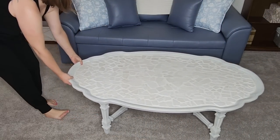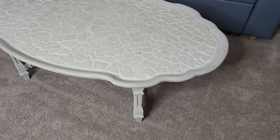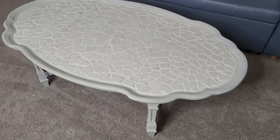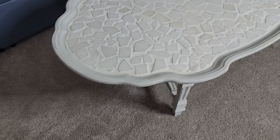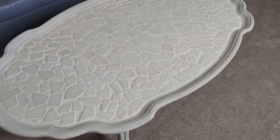Once the clear coat was dry, I could put it in place right in front of my new couch, and it looks beautiful. It has such a regal but also fun and youthful look to it. It's shabby chic, it's a little bit French in that shape, and it's very me.